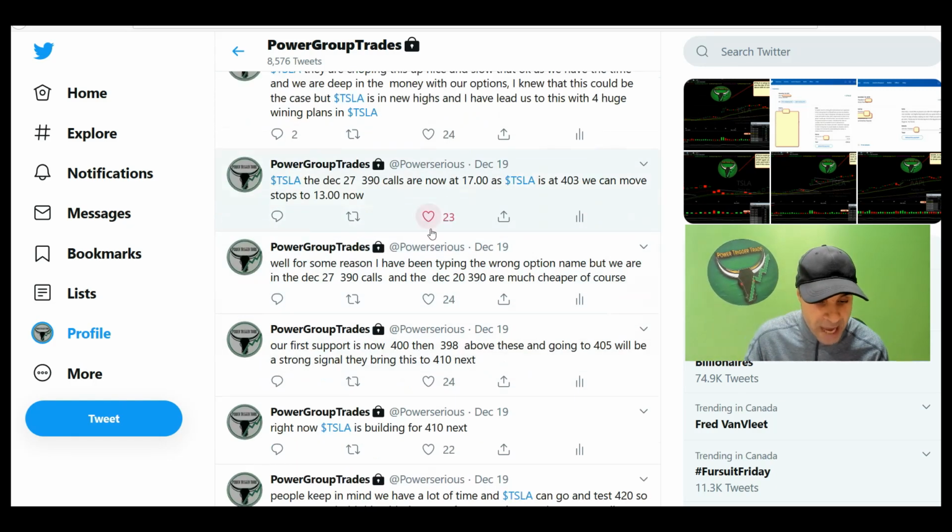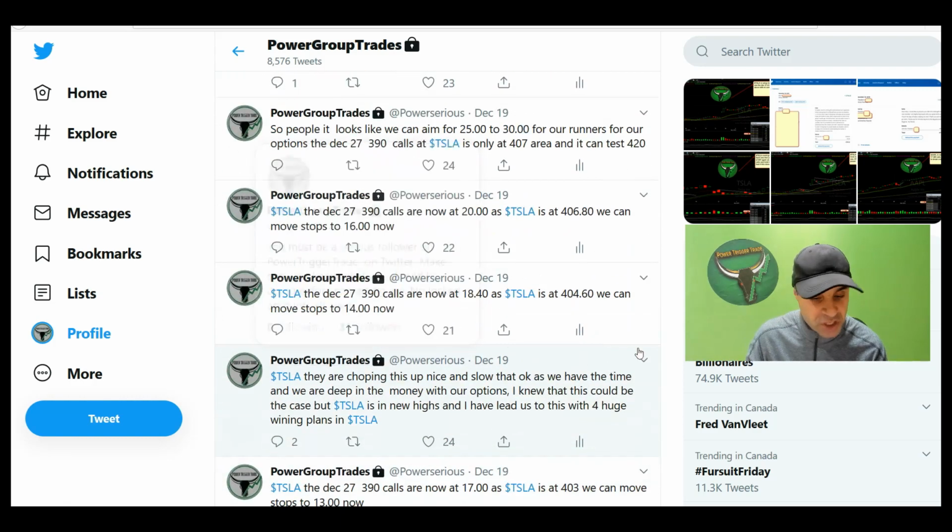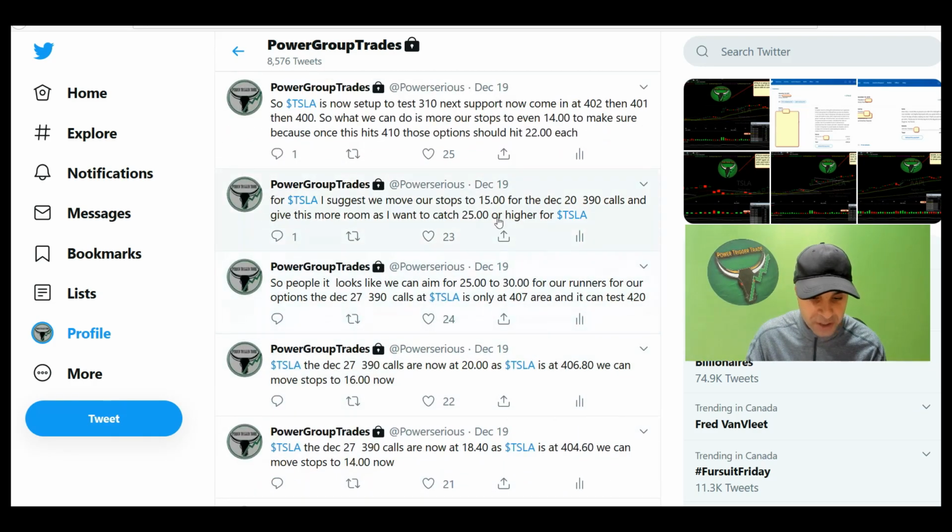So I'm going to show you what happened here. So here it is. Tesla December 20 are now at 17. As Tesla's 403, we can move our stops. So I kept moving the stops. Okay, you can see this. We were really focusing on Tesla. Tesla was one of the key stocks. You can see this over here, continuously testing. We moved our stops to 15.